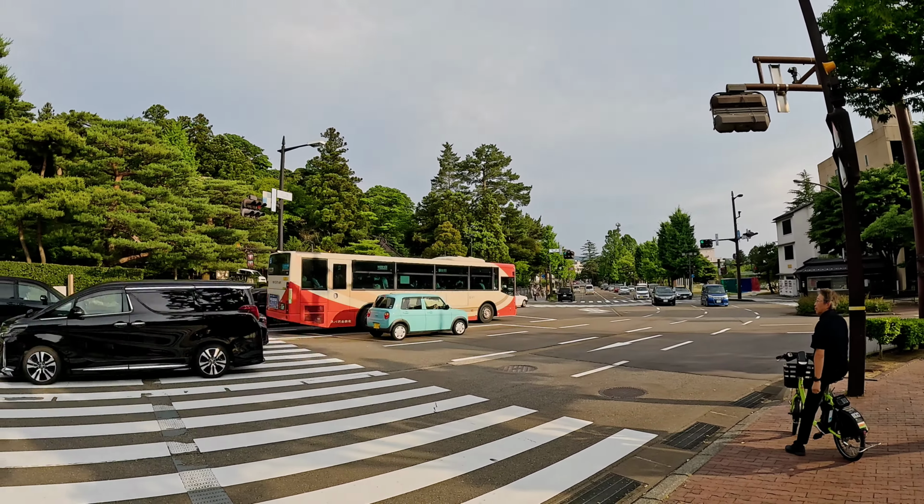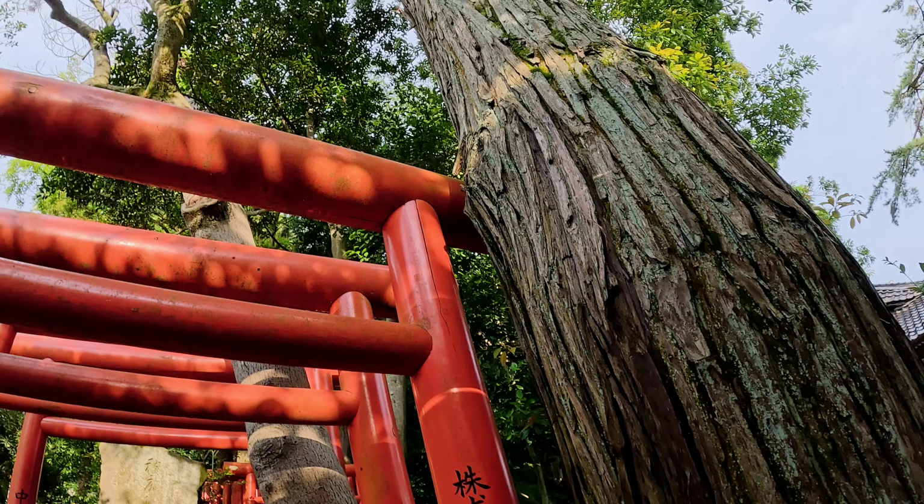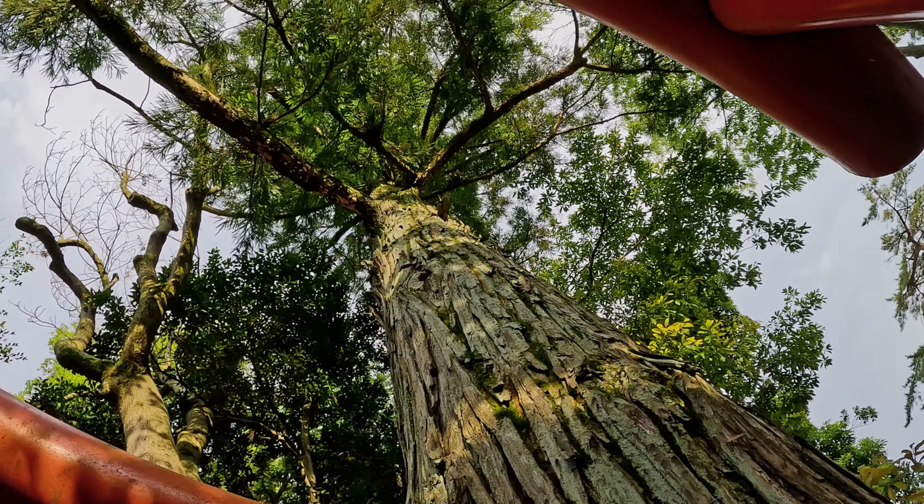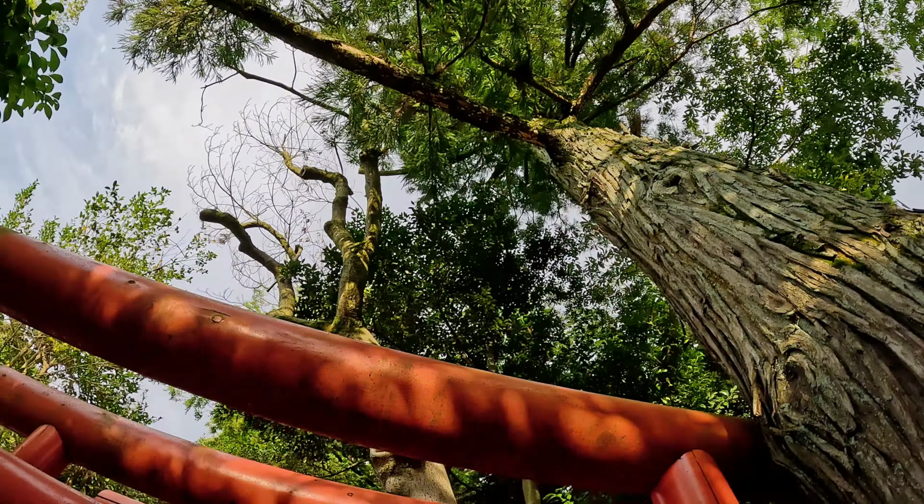That little bus. It's like what we rode on to get here. I think we need to go that way. There's a palm tree in here. Cedar trees, they're so cool.